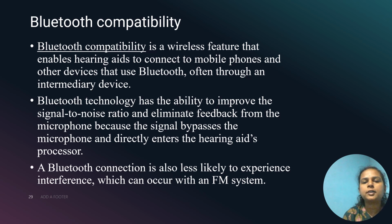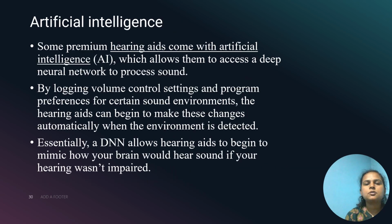And Bluetooth technology has the ability to improve signal to noise ratio and eliminate feedback from the microphone, because it streams directly, so it doesn't affect the SNR and feedback. It eliminates all such factors, and the signal bypasses the microphone and directly enters the hearing aid's processor. A Bluetooth connection is also less likely to experience interference, which can occur with the FM system. So, artificial intelligence.